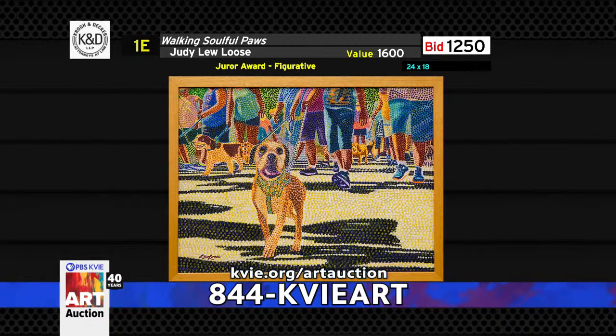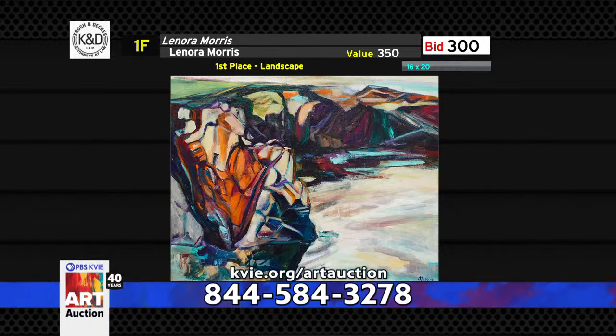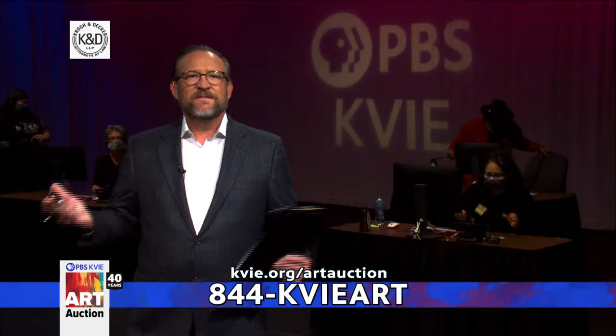And the last item in this break is item 1F. It's Cliffs in Color by Lenora Morris. It's acrylic on canvas measuring 16 by 20, framed by the artist. Retail value of $350, and it won first place in landscape. Now, these are the pieces up for bid this break. Phone lines, they're open. The volunteers, they're standing by. Let's see the art.